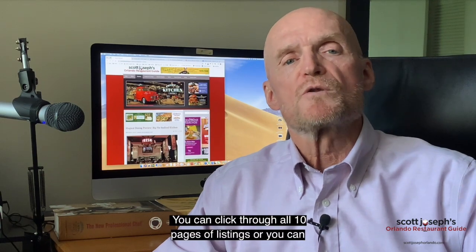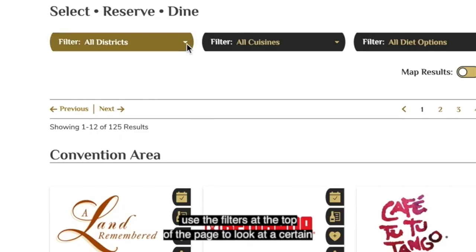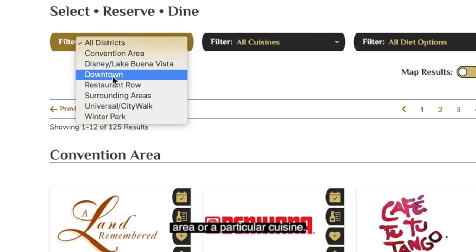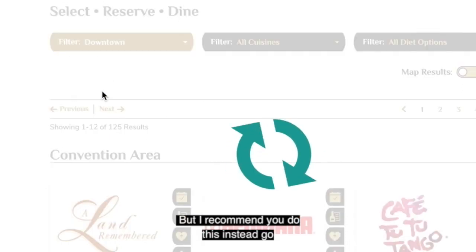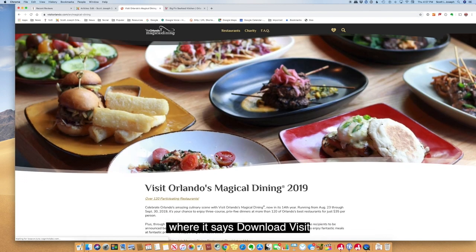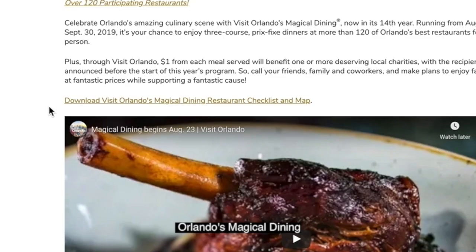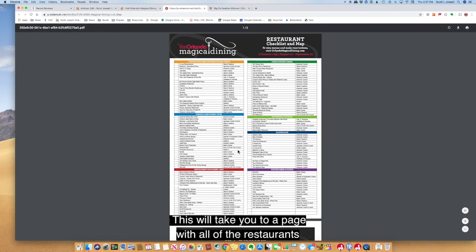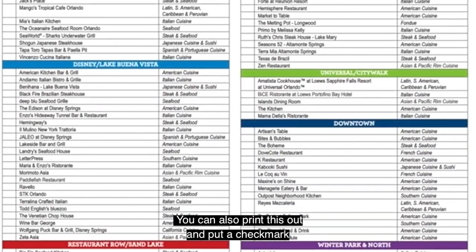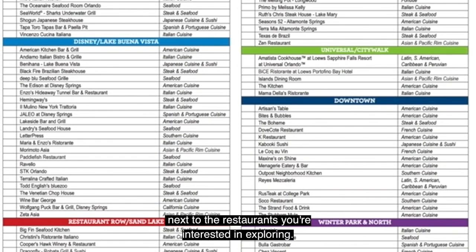You can click through all 10 pages of listings, or you can use the filters at the top of the page to look at a certain area or a particular cuisine. But I recommend you do this instead. Go to the Magical Dining homepage and click where it says Download Visit Orlando's Magical Dining Restaurant Checklist and Map. This will take you to a page with all of the restaurants displayed in a handy chart. You can also print this out and put a check mark next to the restaurants you're interested in exploring.